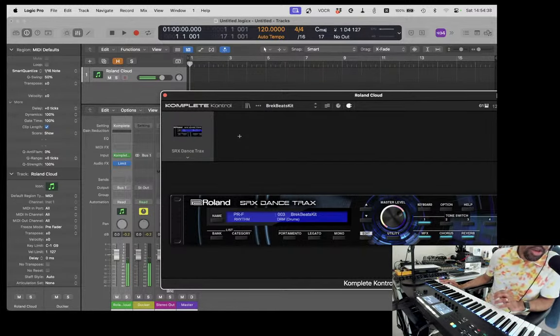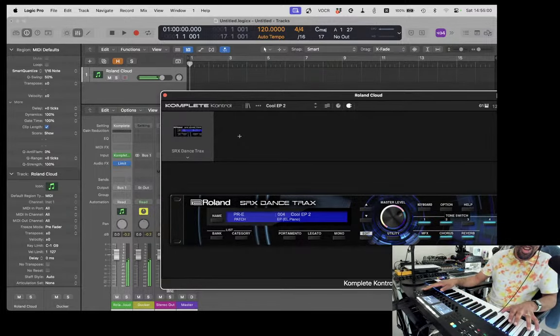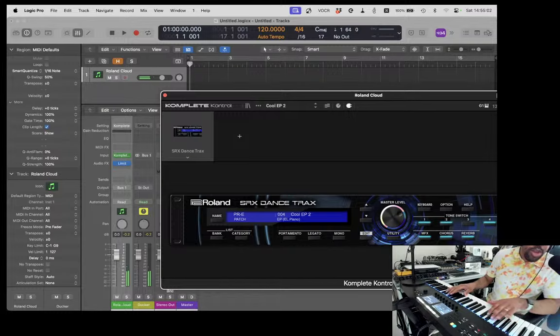Why not? So I could pretend to be playing a beat while recording it myself with a metronome. I can't do that. That takes some really weird coordination. Nope, damn it. Cool EP2. This is all right.